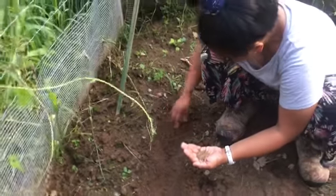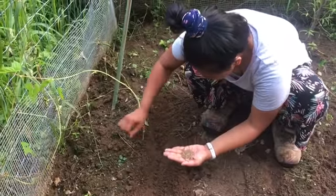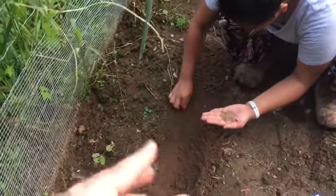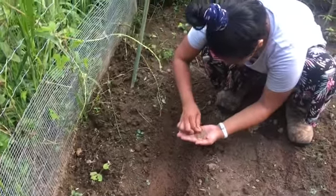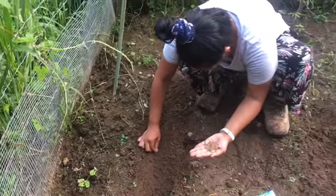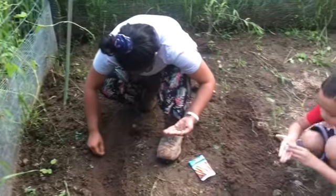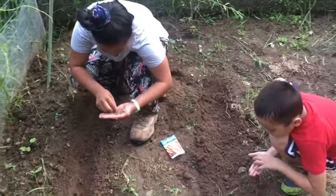Easy and fun. Yeah, you can do that. You can put like 4 down and cover it up like you're doing, or you can just go down the row and put 3 or 4 an inch, and then go back and cover them all up with the hoe in one fell swoop. That's a good idea, honey. Yeah, it's just another idea. You can do it however you want. I like your idea. I like watching you plant.